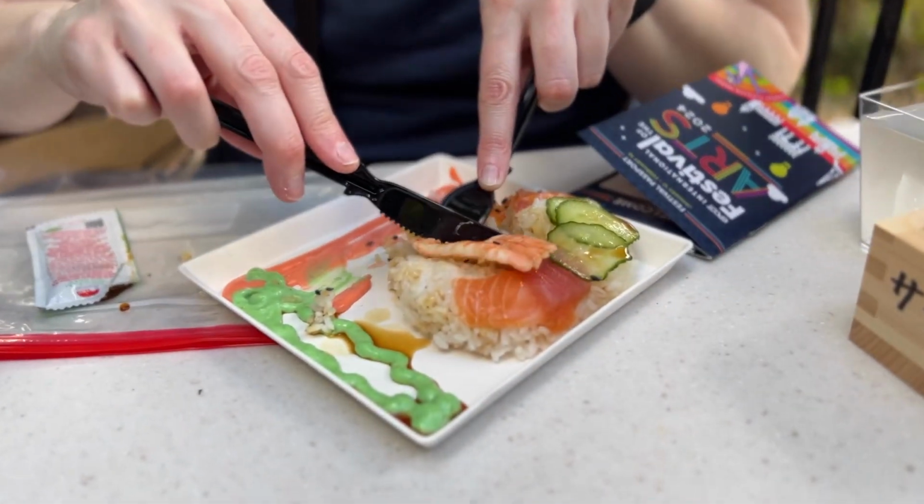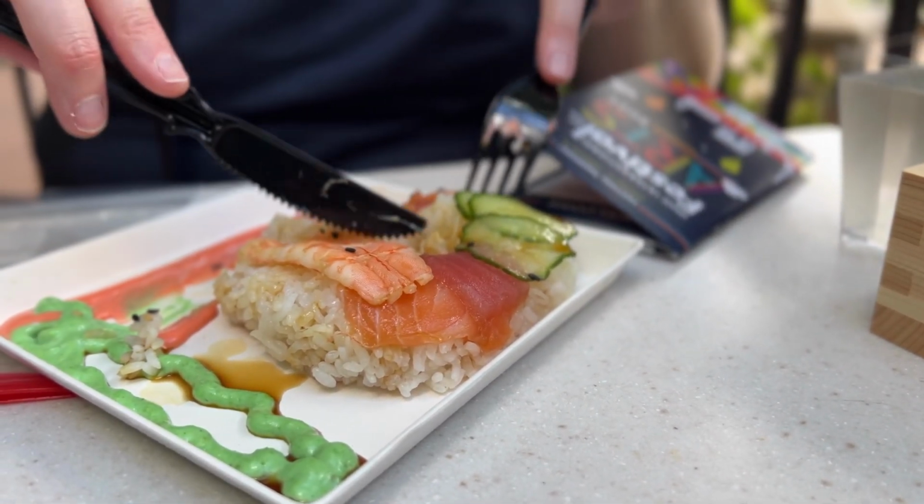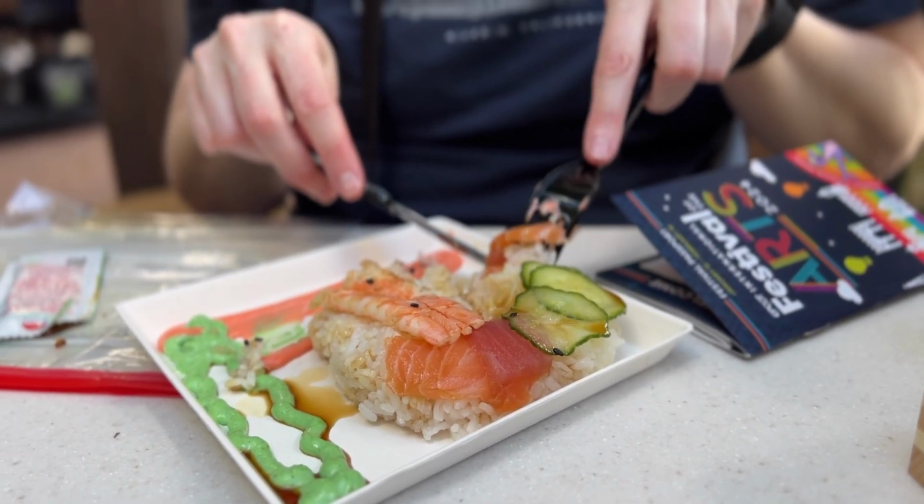Right, let's try this. I've been most excited about this thing for the festival. So this is gluten-free, dairy-free. If you love sushi, you can't go wrong with this. Good solid option. I love the wasabi mayonnaise. Those two are both pretty spicy. Let me try some salmon in here. Got some ginger in here.